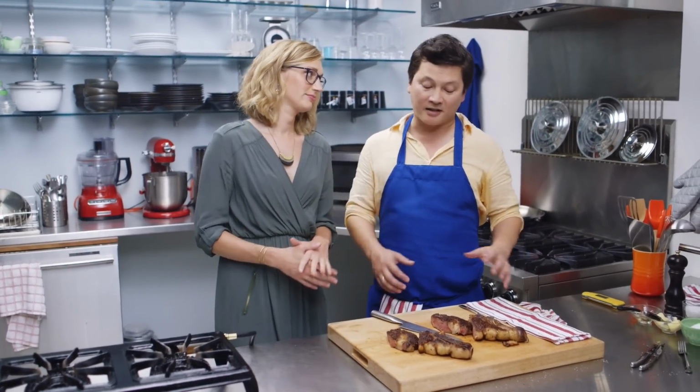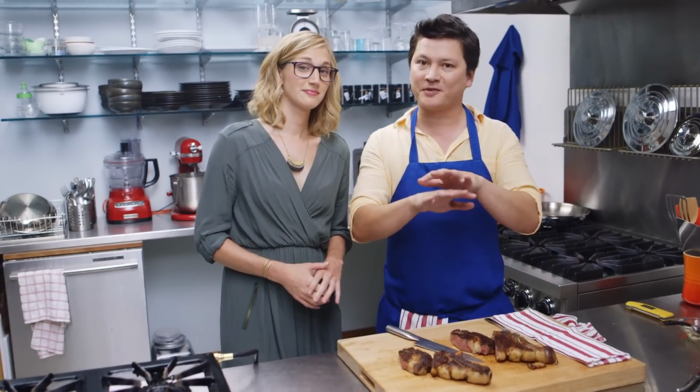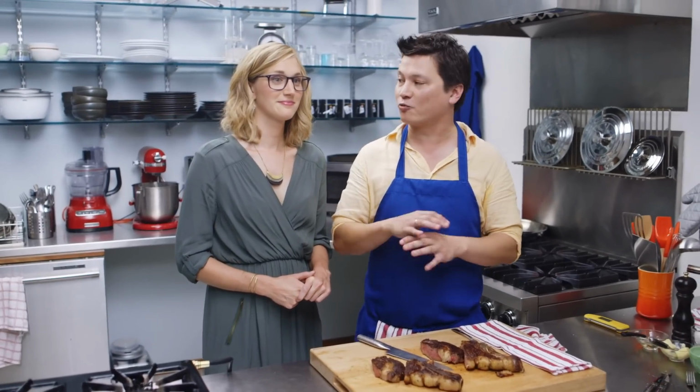Exactly, and if you want a really great steak, your best bet is to actually take the steak, put it on a rack, leave it in the fridge uncovered overnight or even up to a few days so that the surface gets really nice and dry. That way when you go to sear it the next day, you develop a brown crust in record time.